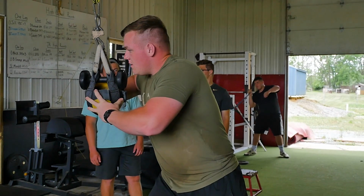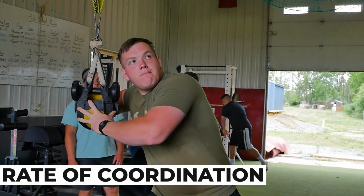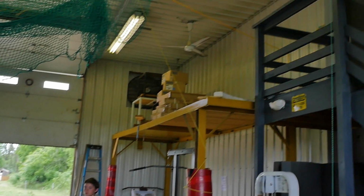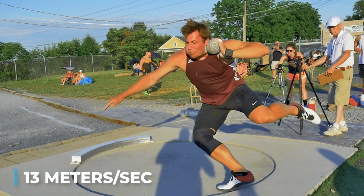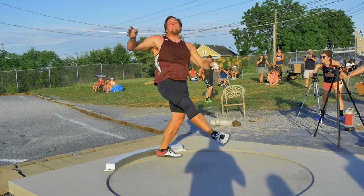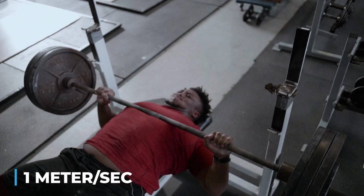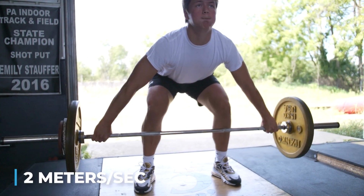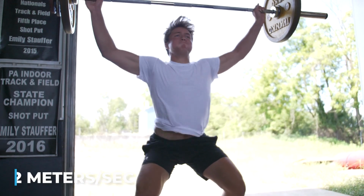And that brings up the second key factor. The second key factor behind special strength is all related to the rate of coordination. There's some science out there that would show us how rate of coordination impacts that final result. Let's say that a shot throw is done at about 13 meters per second. A bench press, on the other hand, might only be done at 1 meter per second. A snatch maybe a little more than 2 meters per second. So there's a huge gap between that rate of coordination.